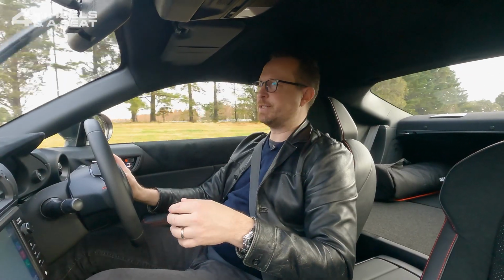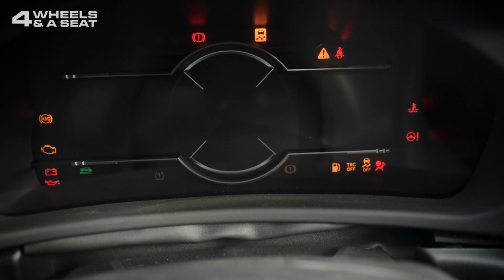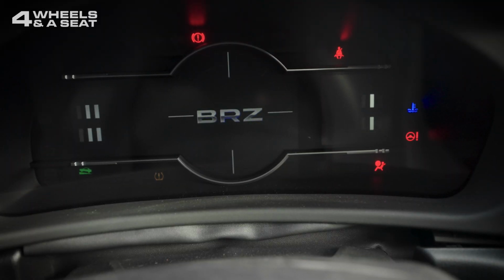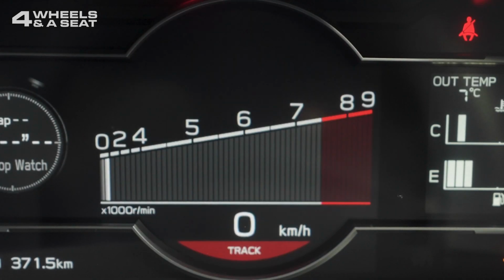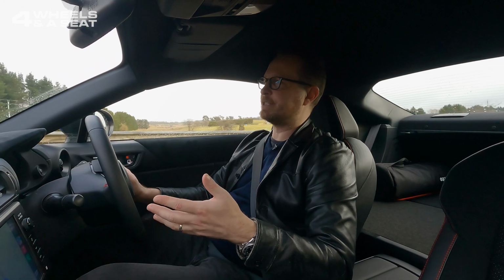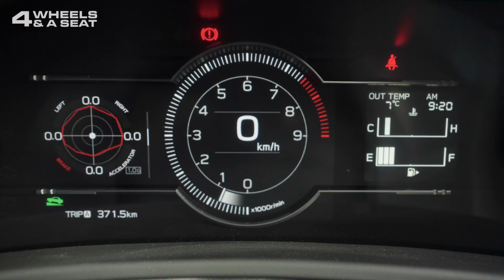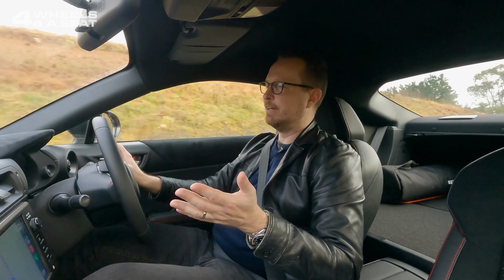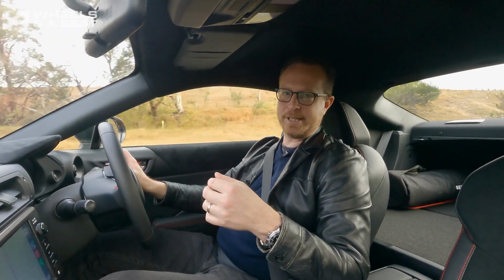Now, some enthusiasts might lament not having analog dials in a car like this, but this digital instrument cluster is actually really, really good. It's been very nicely designed. There's only two display modes, normal and track, and you can cycle through a few different displays on the left-hand side here, including fuel efficiency and G-forces, but my favorite one is this power versus torque dial, where you can see both of them slide up as you accelerate.